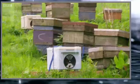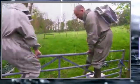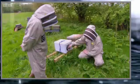Jez is a true guerrilla gardener, and although I'm a bit wary of bee stings, I feel compelled to lend a hand in moving a hive. How many times do you get stung a day? Myself, 20 to 30 times. I'm not happy. So what we're going to do is close the entrance on here.